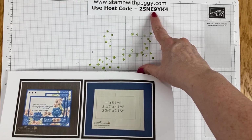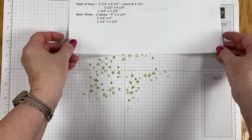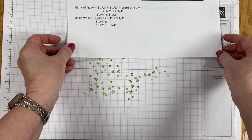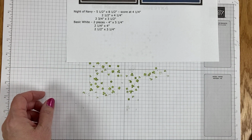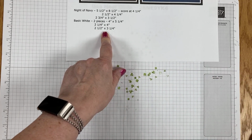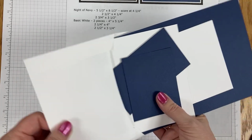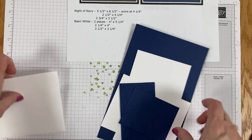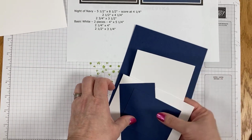I do have, and I'm going to cover up, here's our current host code, but I'm going to cover that up. And I should have made it bigger print, but there's the dimensions, and I will put it on everything later also. So we're going to pull everything out of our envelope. We're going to keep our envelope handy so that we can do some stamping on our envelope.